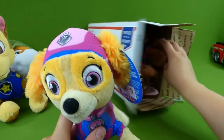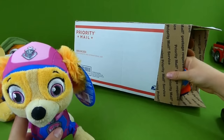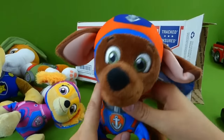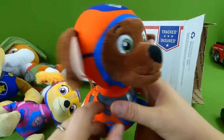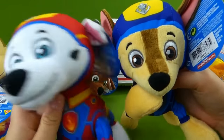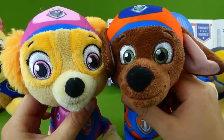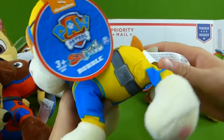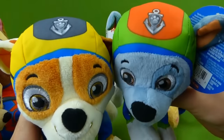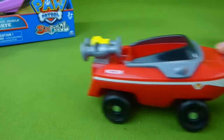Now let's see which one's in here next. Who do you think's next? You want to guess? Zuma. You think Zuma's next? Does that look like Zuma? It is Zuma. This is the Sea Patrol Zuma. Woof, woof, woof, woof. We've got Chase, Marshall, and then we've got Zuma and Sky and Rubble on the double, and Rocky.